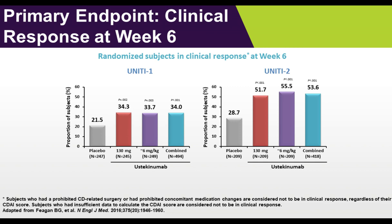In the Crohn's disease studies called UNITI-1 and UNITI-2, the most important thing to point out besides the efficacy is that UNITI-1 patients had been previously exposed to TNF agents. UNITI-2 patients had not. And UNITI-1 patients also had longer duration disease. So you can see the absolute response rates are almost double. And we've seen this with every switch between agents.